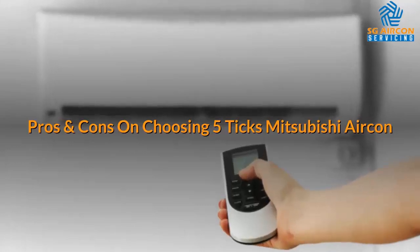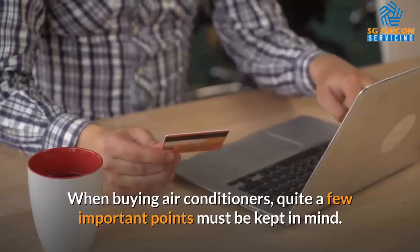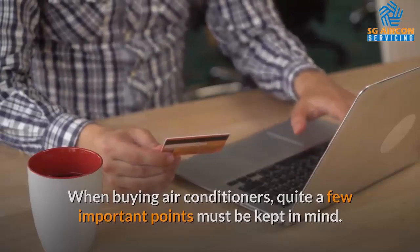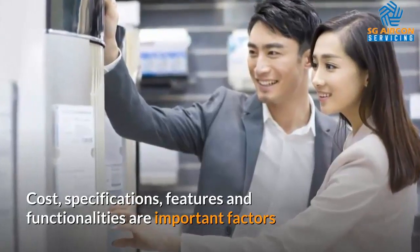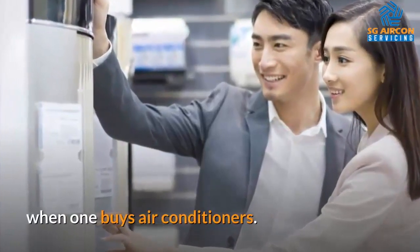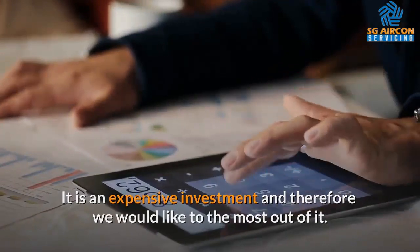Pros and cons on choosing 5-tix Mitsubishi Aircon. When buying air conditioners, quite a few important points must be kept in mind. Cost, specifications, features and functionalities are important factors when one buys air conditioners. It is an expensive investment and therefore we would like to get the most out of it.